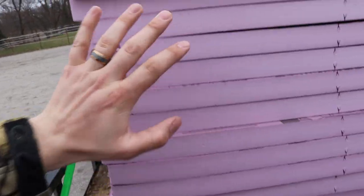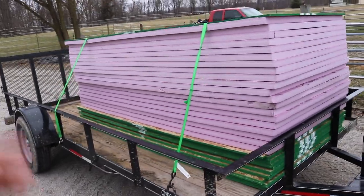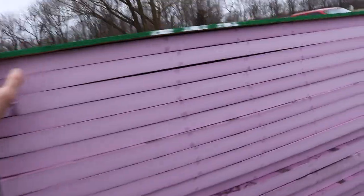Some people are gonna think this is a good idea and like, wow, that's a good idea. And some people are gonna not like it so much, but we're gonna be running this insulation in this 7/16 OSB board. Let me show you inside the barn how we're gonna lay that in.